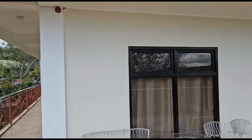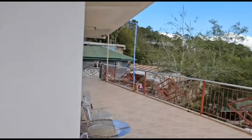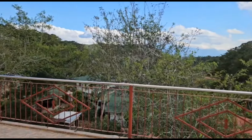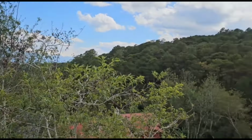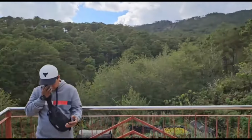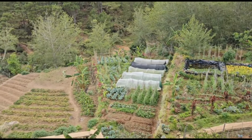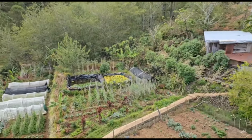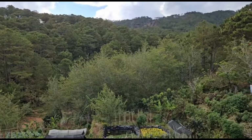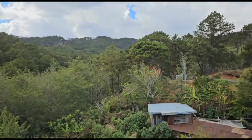Now, this is the place where we would stay, Bangaan B&B. Nice location, very clean, nice mountain view, and then you will see an agricultural land just below the terrace. The temperature here is cool. You have a clear view of the majestic mountains, very green.